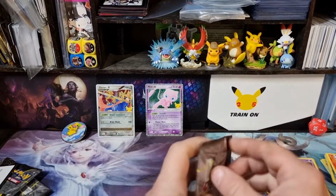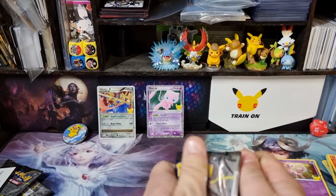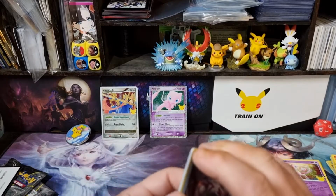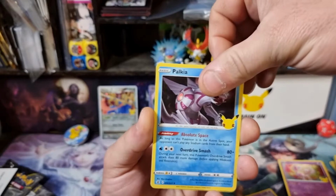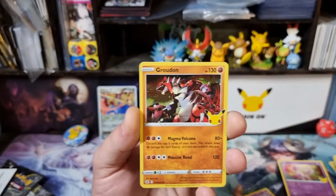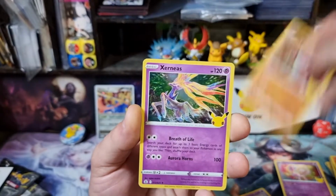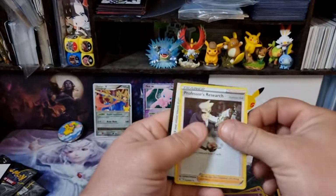Last pack. This is a short opening. But I was just checking if you get better hits from stuff like this. And plus, the promo cards are really, really nice to get. Okay, we have a Palkia, Groudon, last chance. Can we get something? No, we get a Xerneas and a Professor's Research.